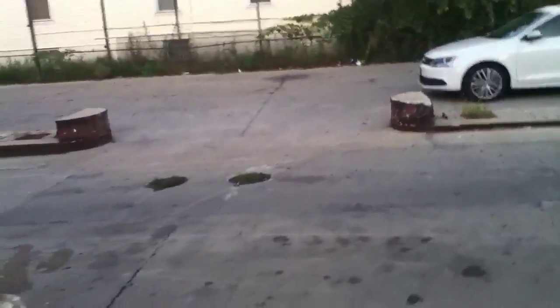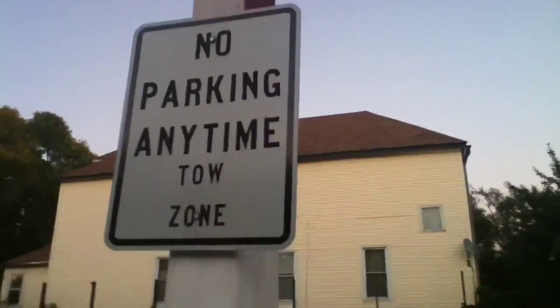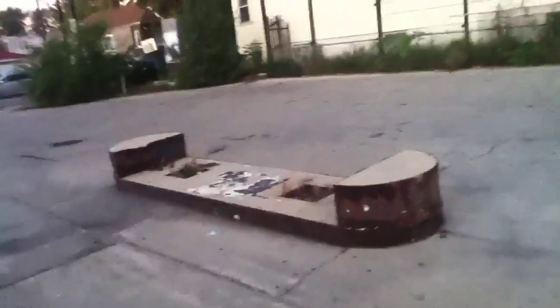there are some people that park in this spot, even though there's a sign here that says no parking anytime, tow zone. Clearly says no parking anytime in this spot. But yet there is a lot of people, including this white car, that just park here for some reason. I parked my car in a different position.